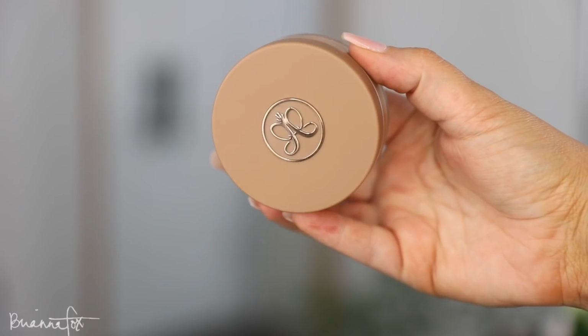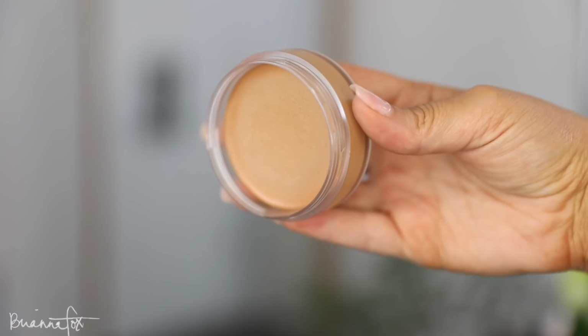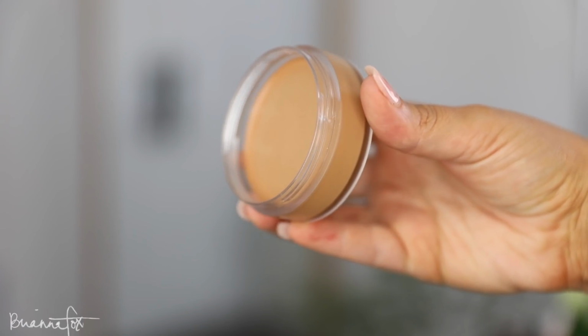The two that I've been trying lately are the Anastasia cream bronzer. This is in the color Golden Tan. This can tend to go a little cool toned, surprisingly, because it's called Golden Tan, but you really need a light hand with this because I can tend to get kind of like a shadow with it. So just use a light hand. I like to use it with an angled stippling brush.